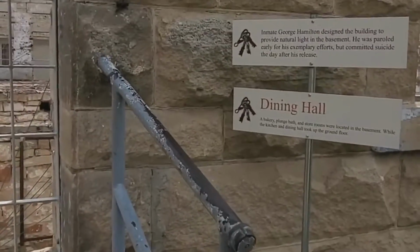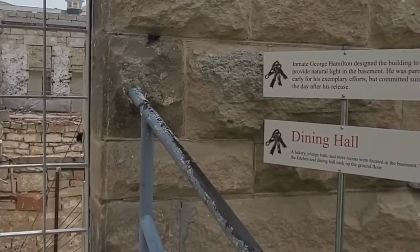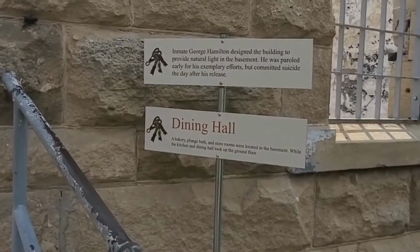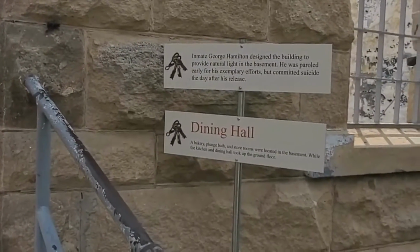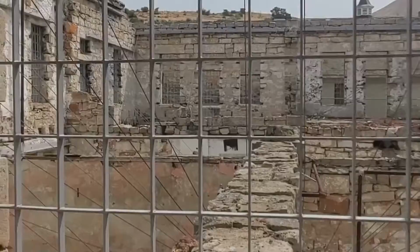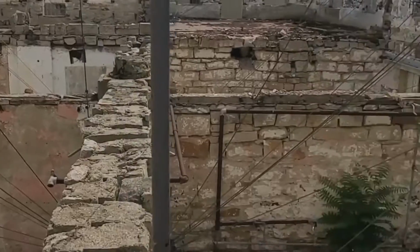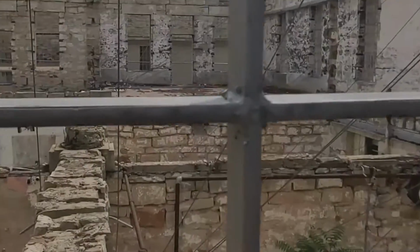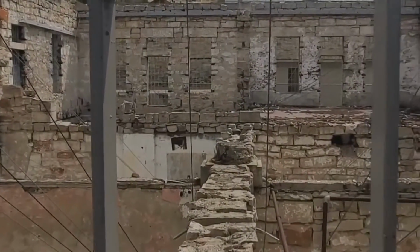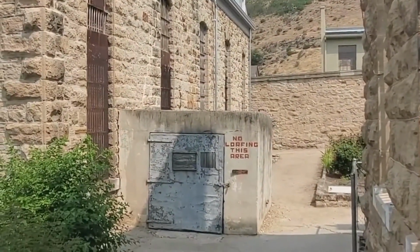Dining hall. Inmate George Hamilton designed the building to provide natural light in the basement. Committed suicide the day after his release. Yeah. He was let out. A bakery, plunge bath, storerooms were located in the basement while the kitchen and the dining room took up the ground floor. No loafing in this area, it says over there.